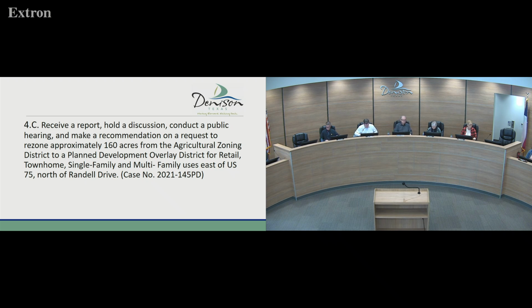This is item 4C. Receive a report, hold a discussion, conduct a public hearing, and make a recommendation on a request to rezone approximately 160 acres from the agricultural zoning district to a planned development overlay district for retail, townhomes, single-family, and multifamily uses located east of US 75 and north of Randall Drive, case number 145PB.